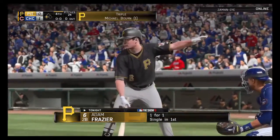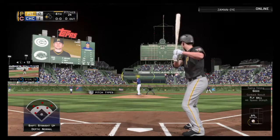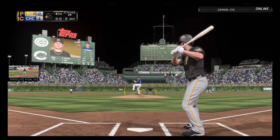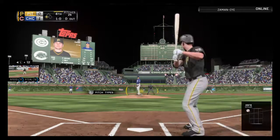So striding in, number 6, as he's got a chance to tie this ball game up with that equalizing run just 90 feet away at third. First pitch fastball off the plate there, and it's ball 1.